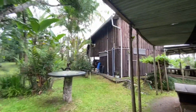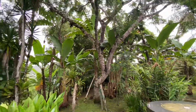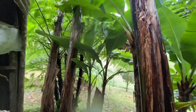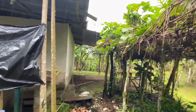This is the back of the house. So we've got bananas, oranges, limes. This is a cacao tree, so they make chocolate out of these. So we have a bunch of those. Looks like they're ripe actually. More bananas. Oh, he's got tomatoes growing. Well, we have tomatoes growing. So there's the back of the apartment.